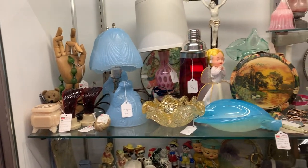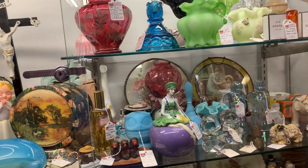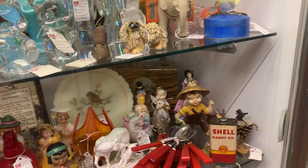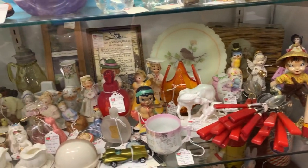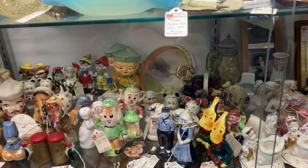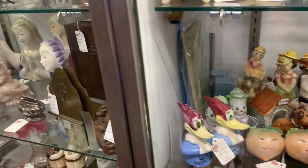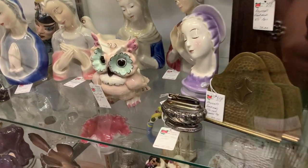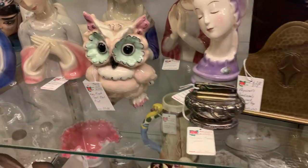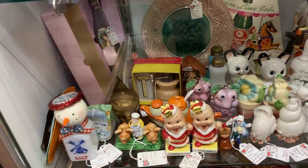There's too much cute stuff in this showcase to show everything individually, so I'm just going to pan slowly and show you guys. While you're showing, Mary Beth, you've got to show this Kay Finch owl over here. Oh, so cute. I want everything in that case you're showing right now. This owl right here? Yes. Oh my God, how sweet. How fluffy he is. But this showcase just keeps going.